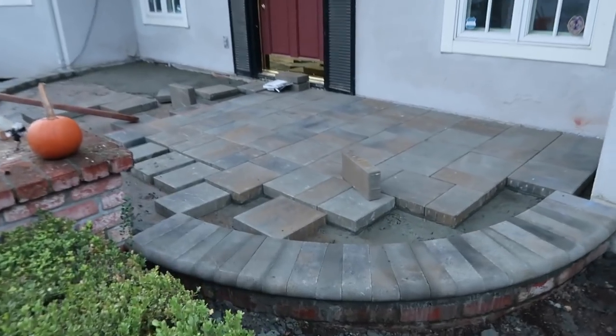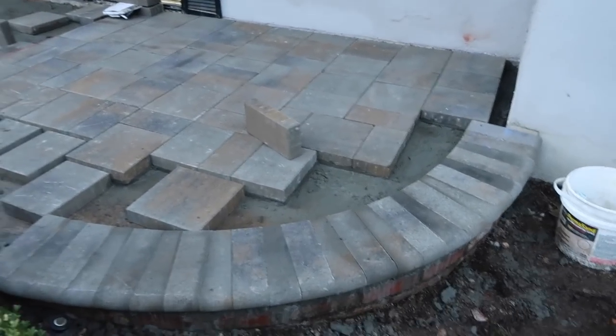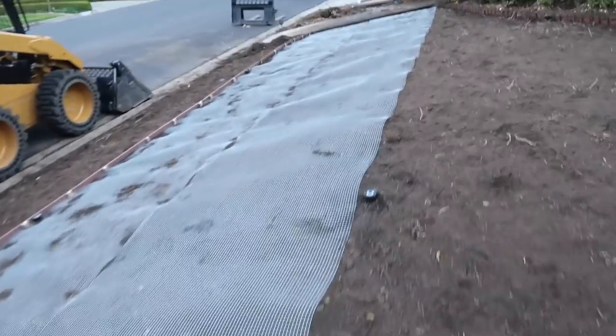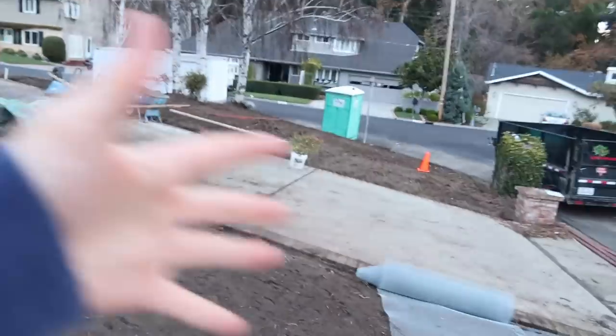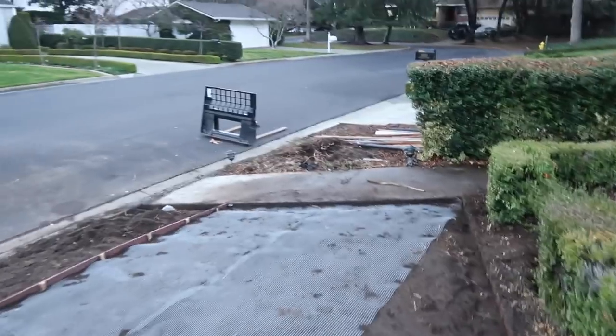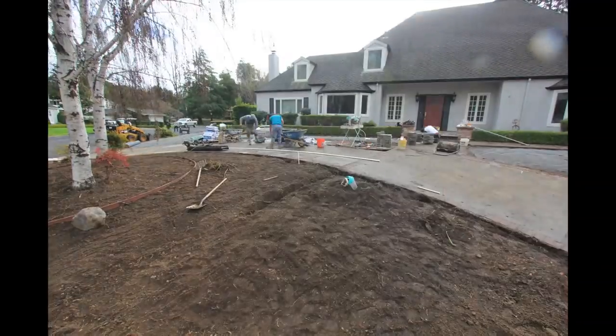Ooh, pavers with a bullnose. Dang. This is a simple job, man. It's just a big area. A weird area. It's a corner. We will take it.